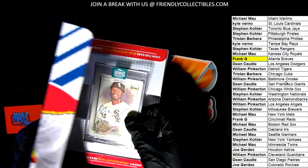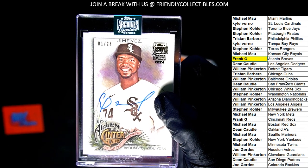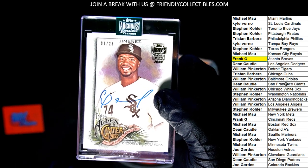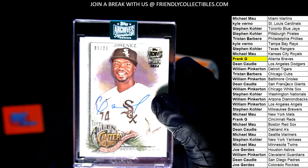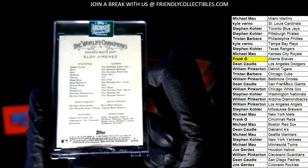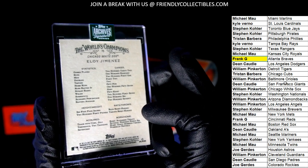Oh my, what is this thing? White Sox, 1 of 23, and this is Allen Ginter. This is a different year. This is an older year. We've been ripping some Allen Ginter tonight. But this is a buyback Allen Ginter card, autographed right here. Chicago White Sox owner. Nice one in the box break. It's a stat back White Sox hit.